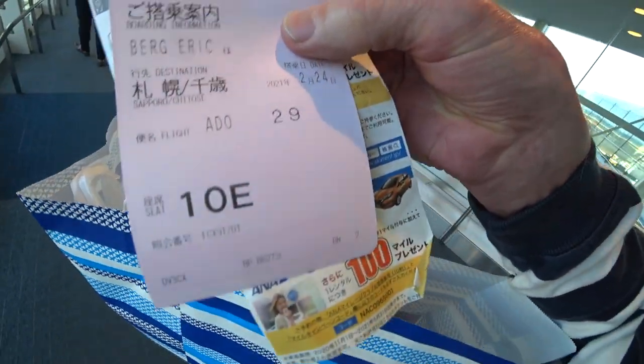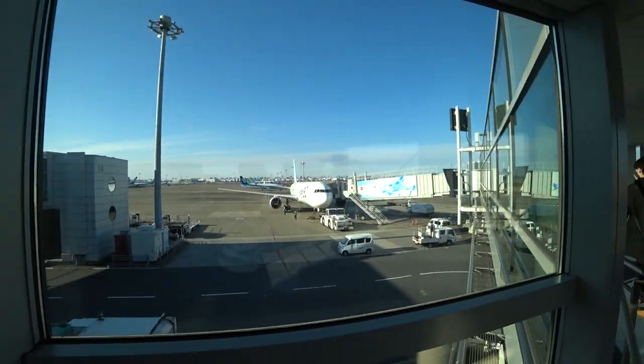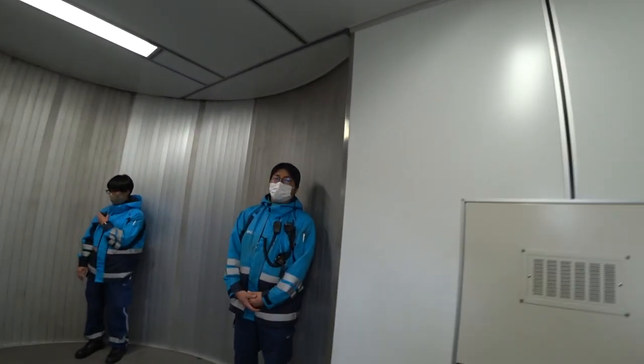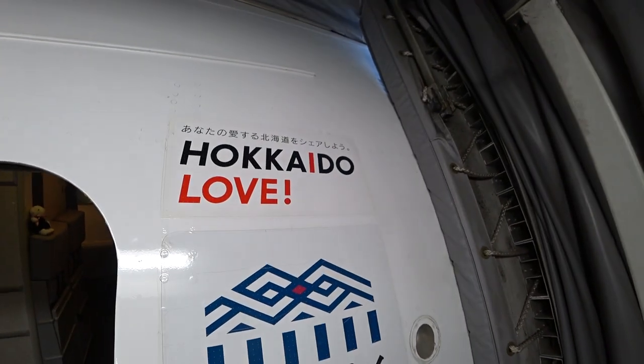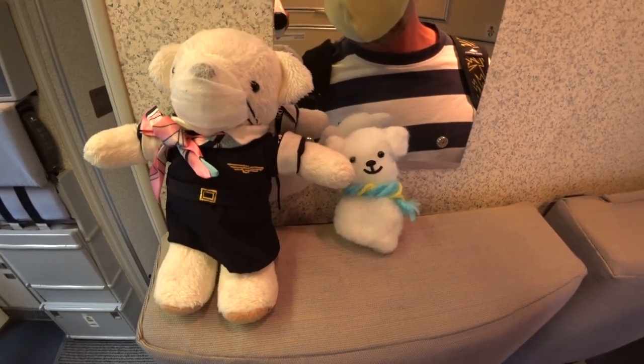Got the 10 Eric seat, perfect. There's the airplane. The name of the airline is Air Do, because they know how to do it. Okay, we got the astronauts. NASA. Hokkaido love. See, that's where we're going. Hokkaido love. They got their characters, see? Huh? Cute.